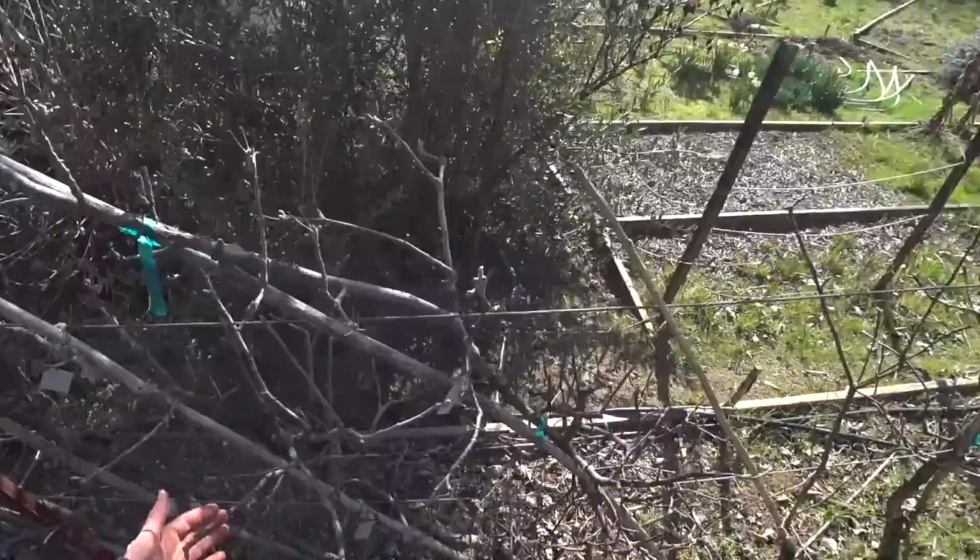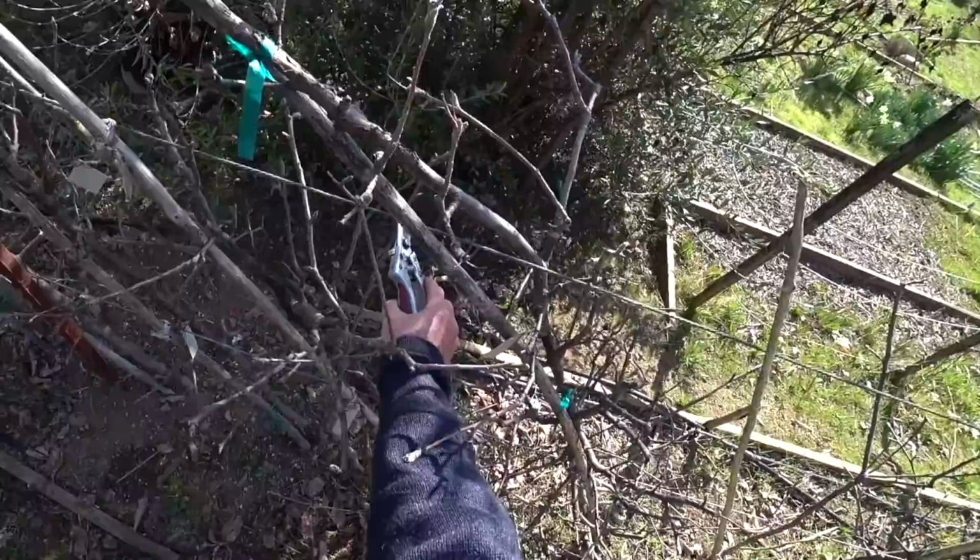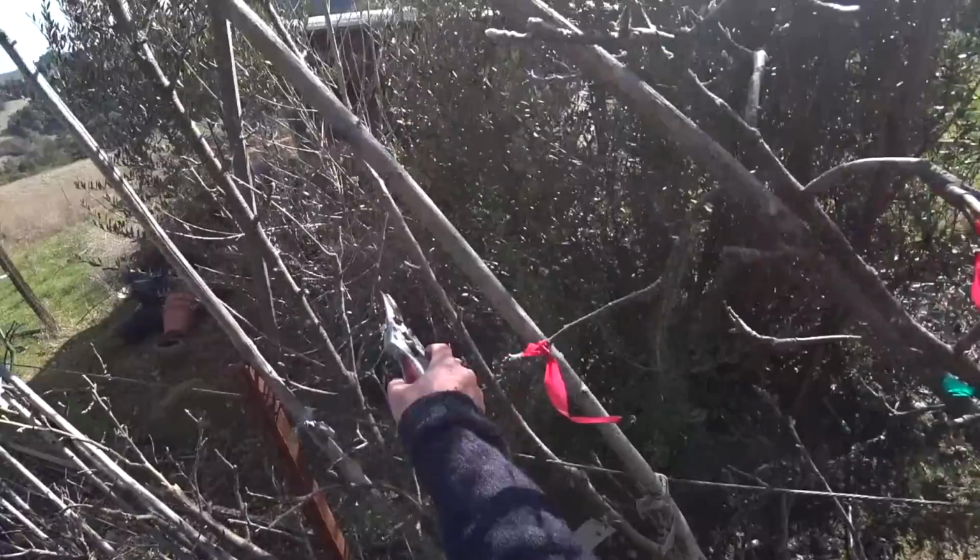But because I let this grow out so much, I've got a lot of fruit wood pretty far out here. But I guess I'm going to leave that because I want the fruit. That's an apple I actually like to eat. Let's just bring Padley's back in here to fruit spurs.